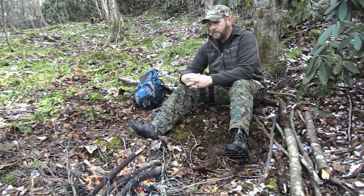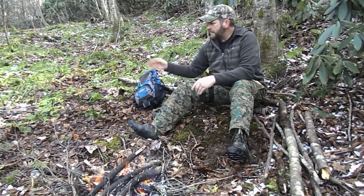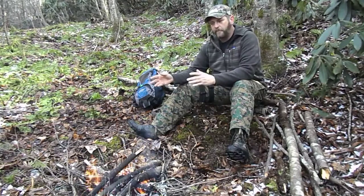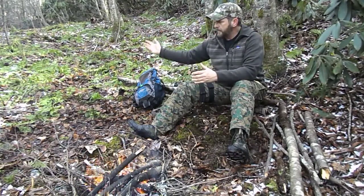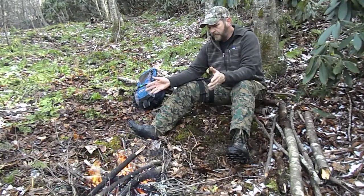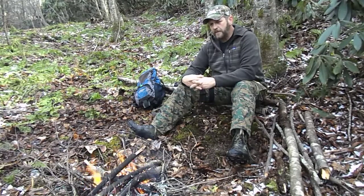The type of shelter I'm going to set up here is just a lean-to type shelter, an improvised lean-to. I think that's the best thing for this shelter site. It's going to be far enough away from my fire pit that I don't have to worry about the shelter catching on fire.